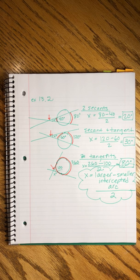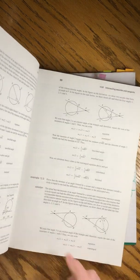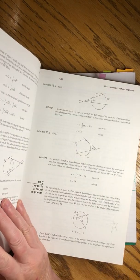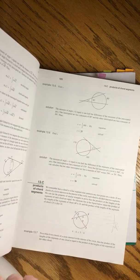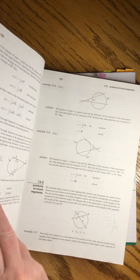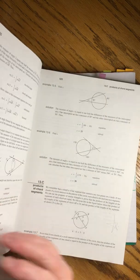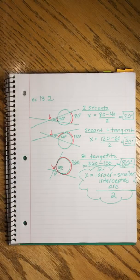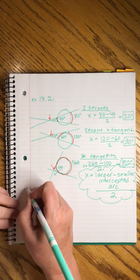Again, John gets wrapped up in the proofs. Example 13.3 is about proving that. This is the one with the tangents. I don't want you to do the ones that say proof. These are not the kind of proofs we're going to do. So we're skipping down to example 13.5.